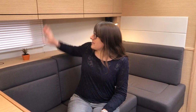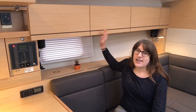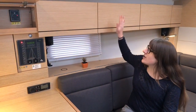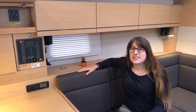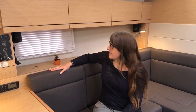You can also see behind me a lot of extra storage space. We have the same wood here as I showed you on the starboard side, and I can't stress enough how important the colors are. So you can always decide on the colors and materials of the cupboards, of all the furniture, of the cushions, even the worktop in the kitchen or the floor. That's completely up to you, so the boat becomes really your boat, exactly what you want it to be.